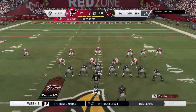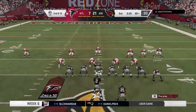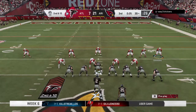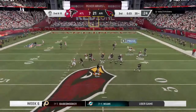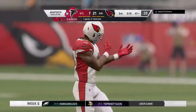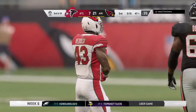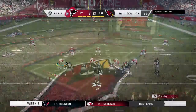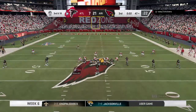After the incomplete pass, here now is 2nd and 10. To throw again, Ryan. Nowhere to escape, and he goes down. Well, nothing takes a start to a good drive quite like a big loss on a sack, does it? Now they're looking at a 3rd and long, and suddenly the momentum shifted to the other side of the football.